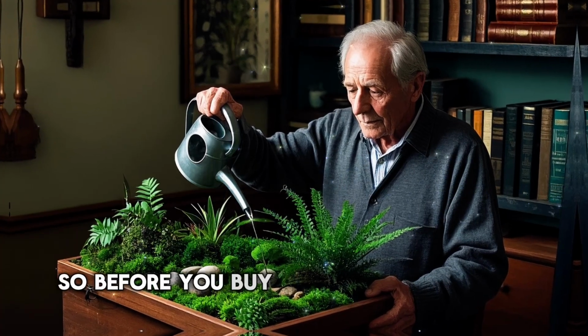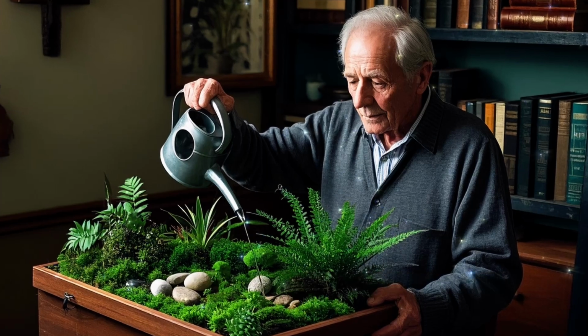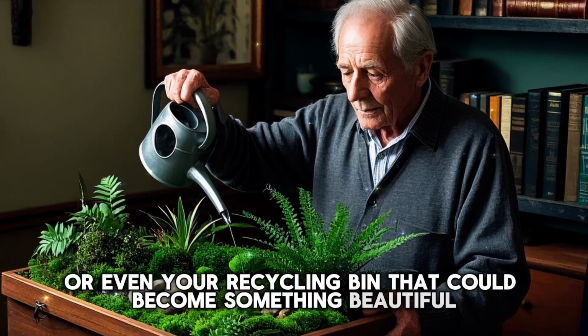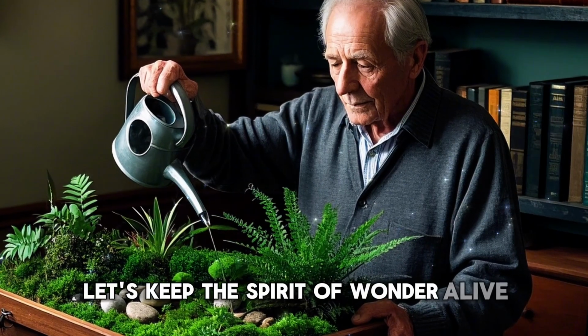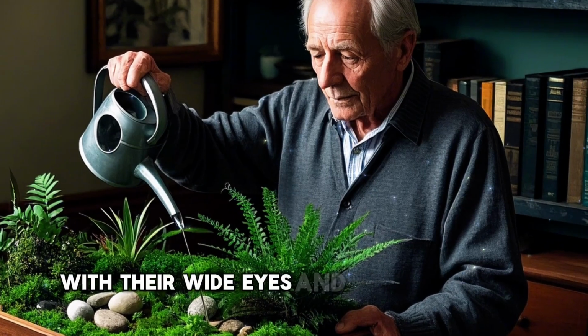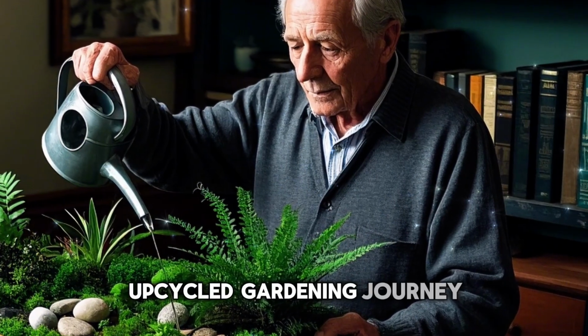So before you buy another plain plastic pot, take a moment. What's hiding in your kitchen, your attic, or even your recycling bin that could become something beautiful, green, and alive? Let's keep the spirit of wonder alive, because next, we'll explore how even children, with their wide eyes and tiny hands, can take part in this creative upcycled gardening journey.